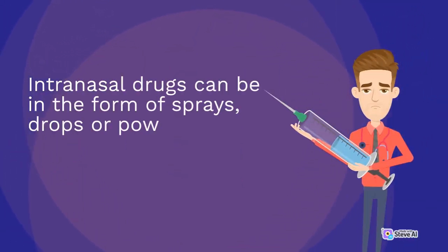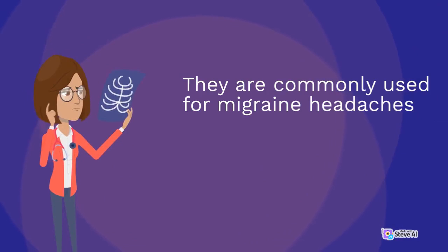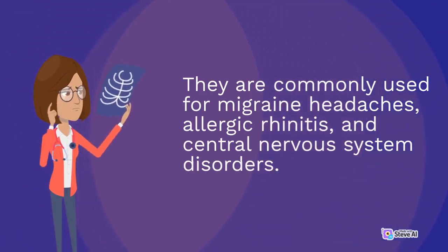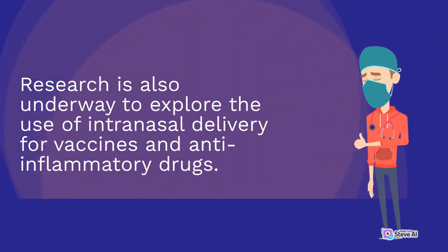Intranasal drugs can be in the form of sprays, drops, or powders and have a fast onset of action. They are commonly used for migraine headaches, allergic rhinitis, and central nervous system disorders. Research is also underway to explore the use of intranasal delivery for vaccines and anti-inflammatory drugs.